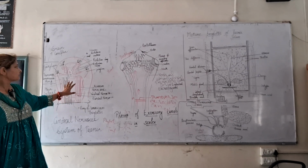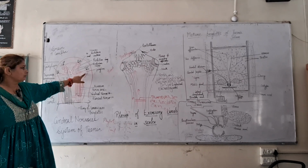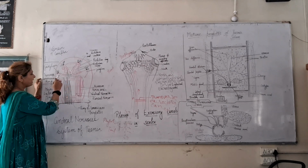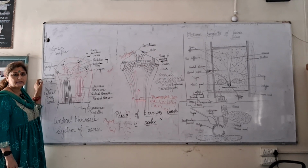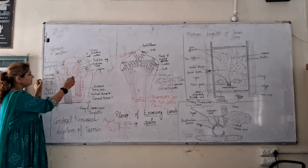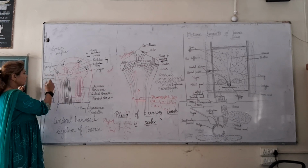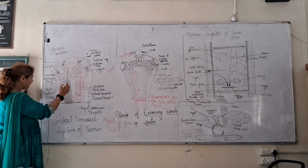Now, the peripheral nervous system is the nerves which arise from this central nervous system, that means from the ganglions. There are two ganglions present in the scolex portion, near the suckers, above the dorsal sucker. These two ganglions are attached with each other by a transverse commissure. On the lower side, they are joined with each other by the lateral commissures.